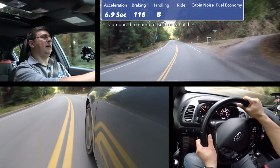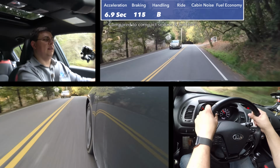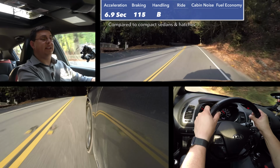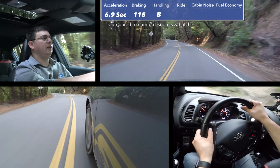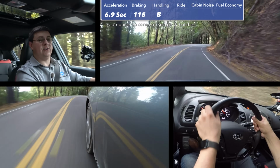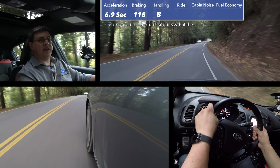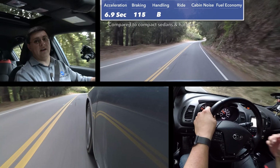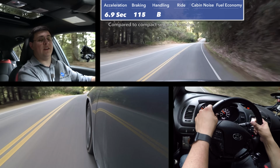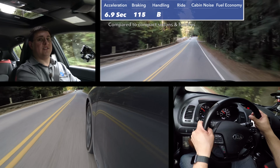Because of the lack of feel, I am going to have to give the Forte a B when it comes to our overall handling score. The big reason here is that the Forte handles well, but it's a little bit difficult to tell exactly how far you can push the vehicle because of the way the suspension and the steering overall feel. Some of this again seems to have to do with the overall age of the Forte. Back when the Forte was launched in 2014, it was very, very comparable to the current generation Honda Civic at that time, but the Honda Civic really has improved in its latest generation.